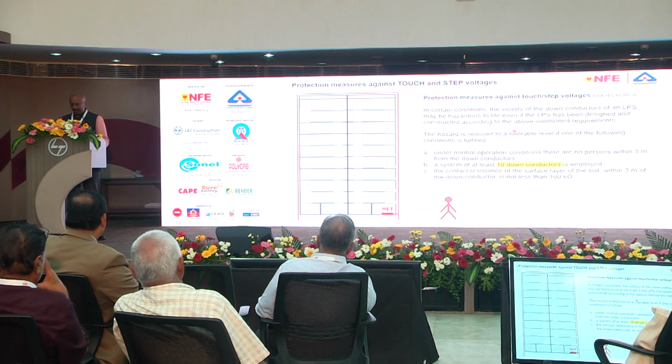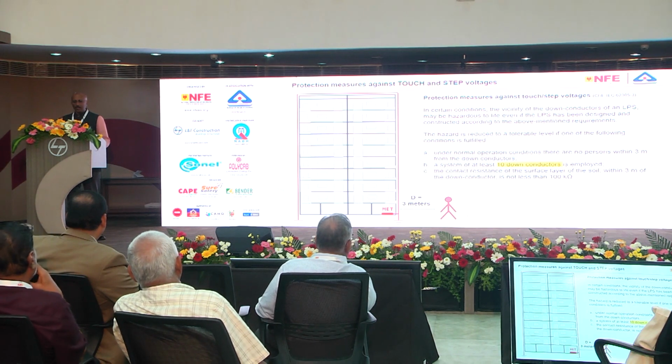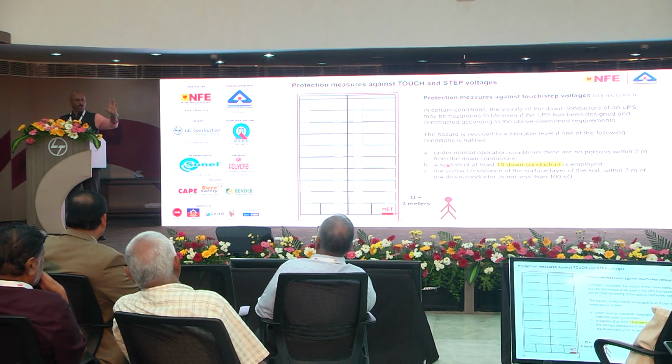So there is a minimum distance. There are some conditions, for example, under normal operating conditions there are no persons within 3 meters of the down conductor, or you put up a board and ensure that nobody goes near this particular down conductor, or your system shall have more than 10 down conductors, or the contact resistance shall be more than 100 kilo ohm.